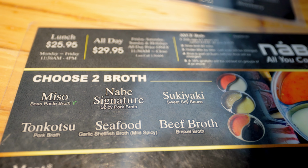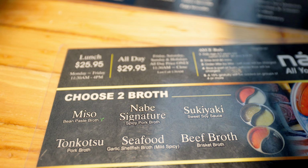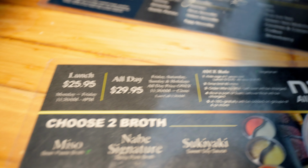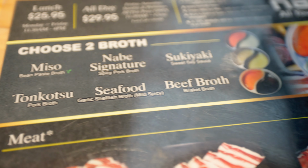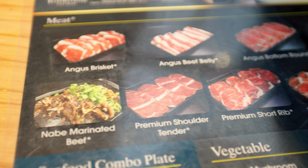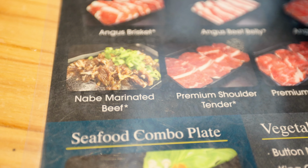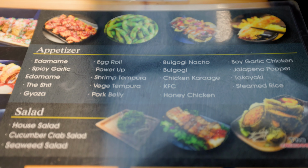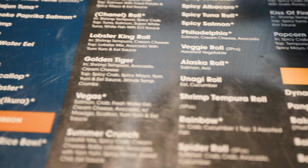So here at Nabe, it looks like everything is included in the menu for all day. It costs about $29.95 for dinner, and $25.95 for lunch, and you do have an 80-minute limit. Then you get to choose up to two broths, and all the meats are included. We ordered everything except for the marinated beef. And you get all the veggies and side dishes yourself. We ordered bulgogi nachos, and you also have a selection of sushi. So we'll wait for that to come around.